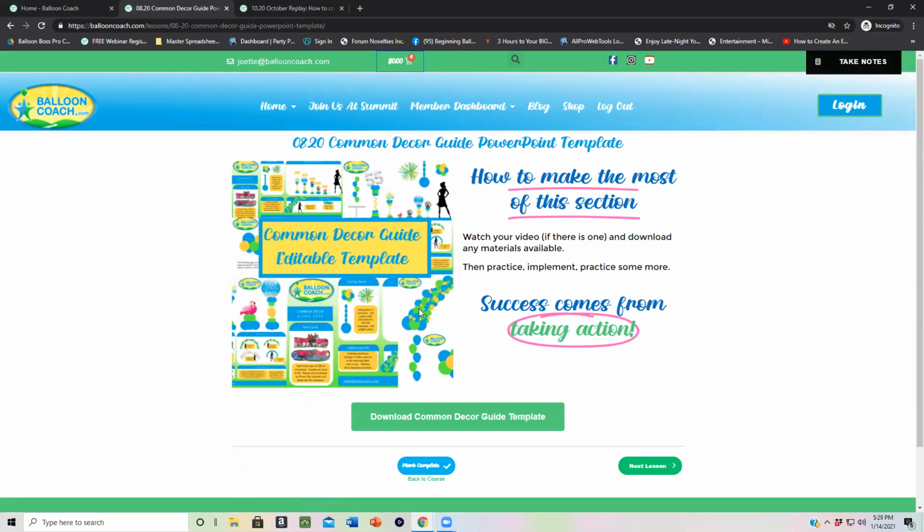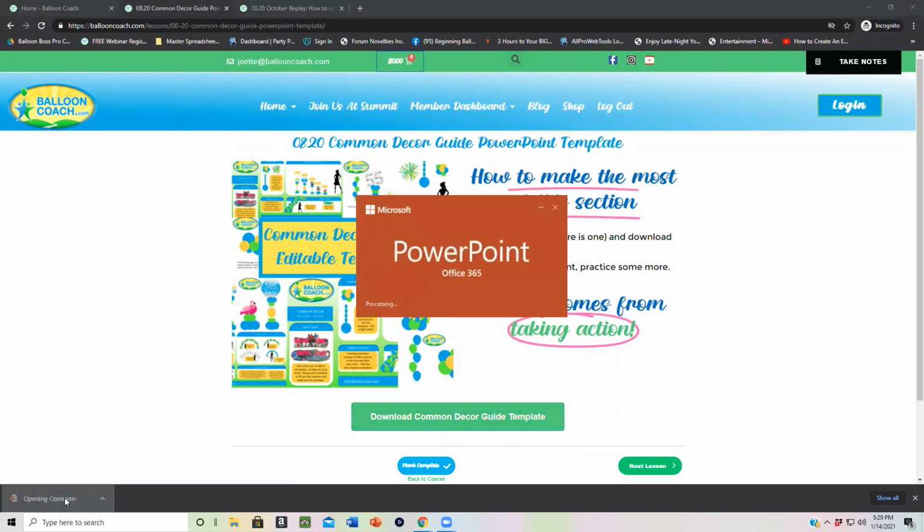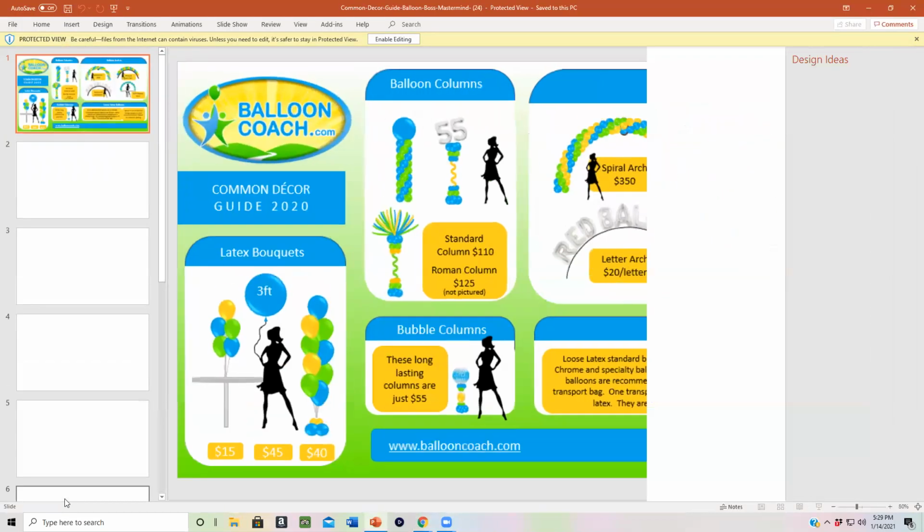So you come in and we have a video that shows you how you can take these graphics and change out the Balloon Coach logo and make it your logo for your business and put your website on it to be able to show people the pricing guides. And then you can actually pull apart the separate graphics that are there to use in photos of the client's home or venue to be able to impose those pictures into their photo so that they can visualize what the balloon decor will look like for their special event.